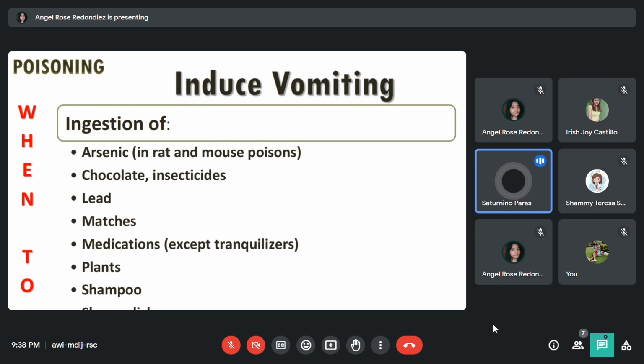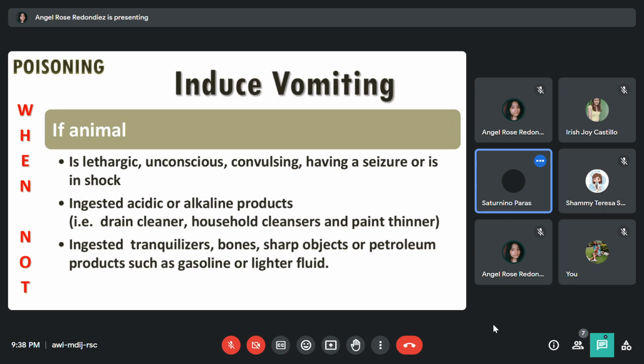Next, ingestion of arsenic in rat and mouse poisoning, chocolate or pesticide, lead, matches, medication except tranquilizer, plant, shampoo, and shoe polish. Next po. Then, yung signs niya is lethargic, unconscious, convulsing, having a seizure, or in shock.